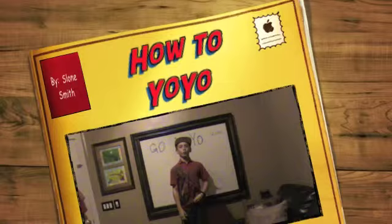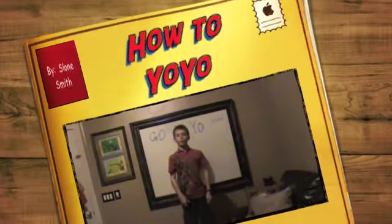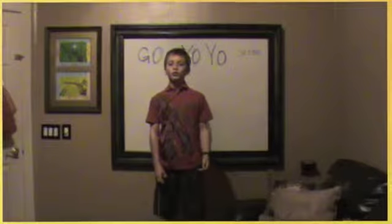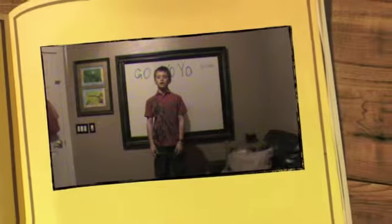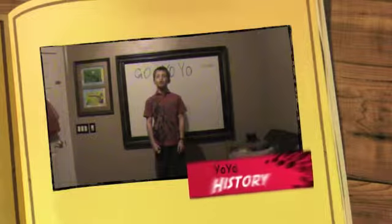Yo, you ever wonder what the word yo-yo means? Well, the word yo-yo is a tag-along word in the native language of the Philippines. It means come back. Over 400 years ago, the Philippines used the yo-yo as a weapon. Their version was large with sharp edges and studs attached to a 20-foot rope for flinging at enemies or prey.